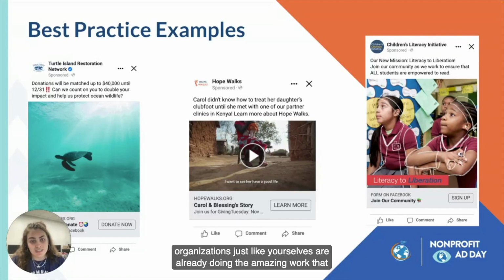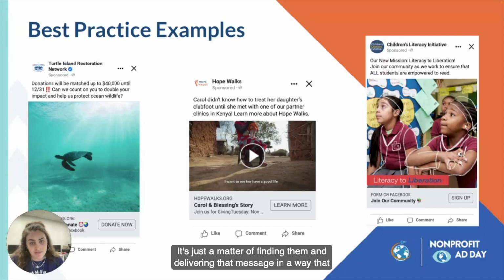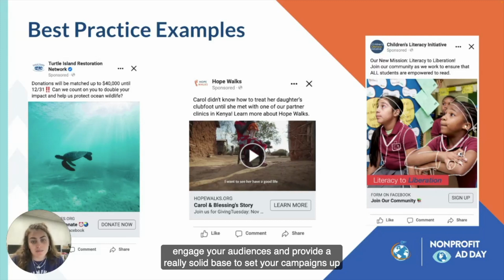To me, organizations just like yourselves are already doing the amazing work that is ad highlight worthy. But it's up to us as the individual creating the ads to tell that story effectively. There are users on these platforms who already love what you do. It's just a matter of finding them and delivering that message in a way that resonates. So no matter what your campaign objective is, using these tips and building on them during your optimization sessions can really help increase your overall return on ad spend, engage your audiences, and provide a really solid base to set your campaigns up for success.